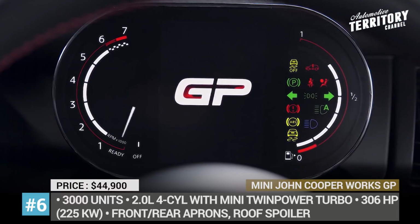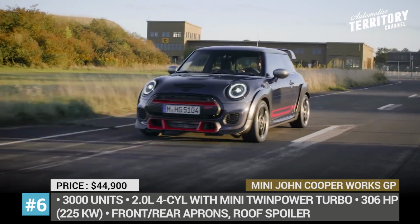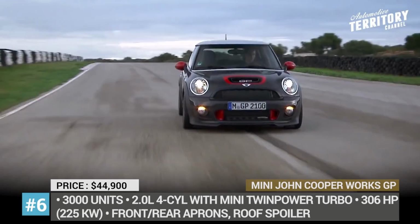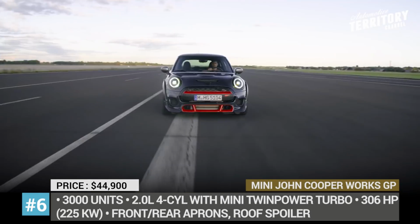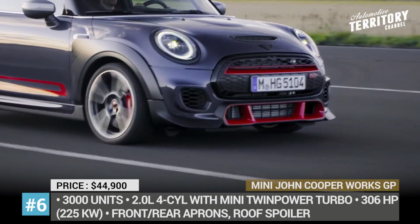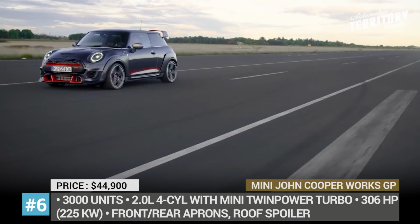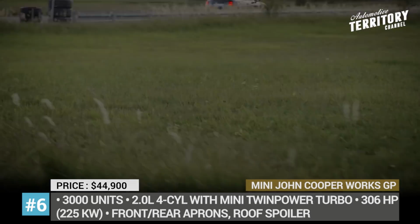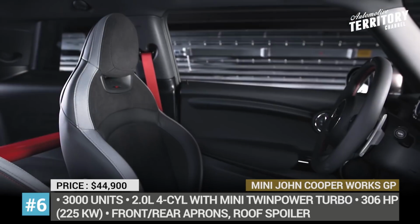The mill is connected to an 8-speed automatic with the 3D printed pedal shifters, and there is a single selectable drive configuration, the GP mode, that basically disengages some electronic controls. The Sprint gets a model-specific suspension setup, carbon fiber body components, sports exhaust, and performance brakes. It accelerates to 62 in 5.2 seconds, while the top speed is not limited electronically, allowing you to achieve 165 miles per hour on track.